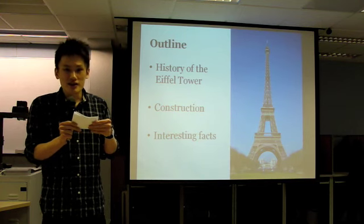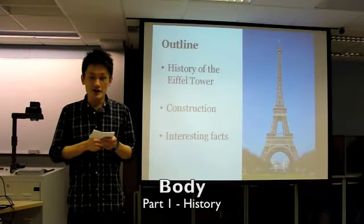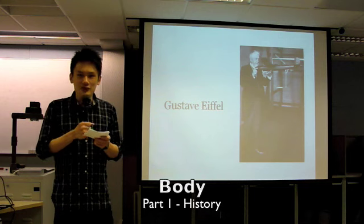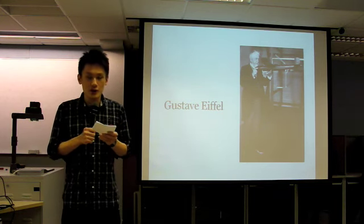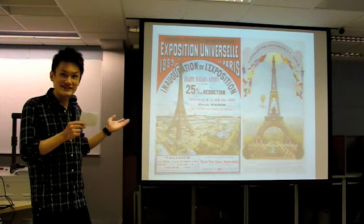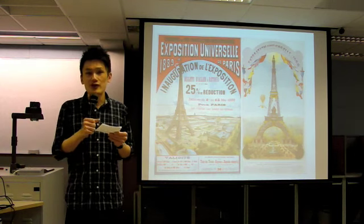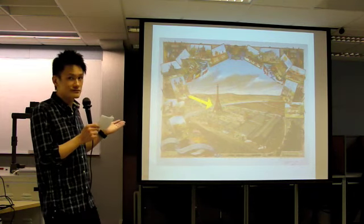Now, let's start with the history of the Eiffel Tower. The Eiffel Tower was designed by French architect Gustave Eiffel. The original purpose of the tower was to celebrate the World's Fair that France was hosting in 1889. Here are two posters for the events. The tower served as the entrance to the fair, as you can see in this picture.